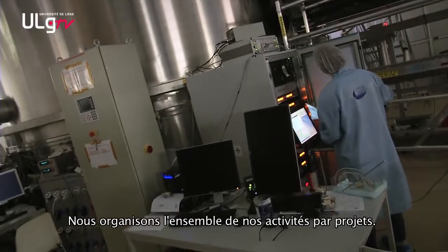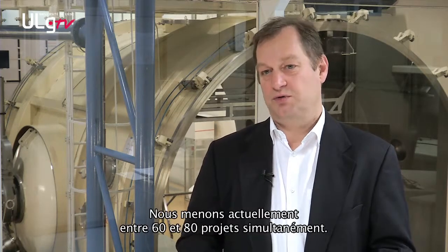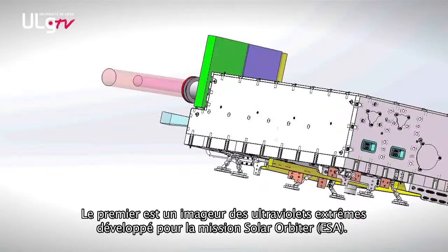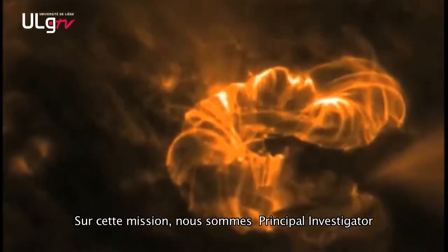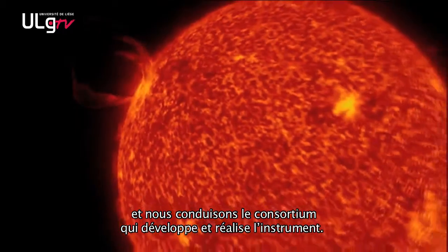We are managing our activity by project. We are leading between 60 and 80 projects altogether. I would like to mention two of them. The first one is an extreme UV imager for the mission Solar Orbiter from the European Space Agency. We are principal investigator, and we are also leading the consortium which is designing this imager.